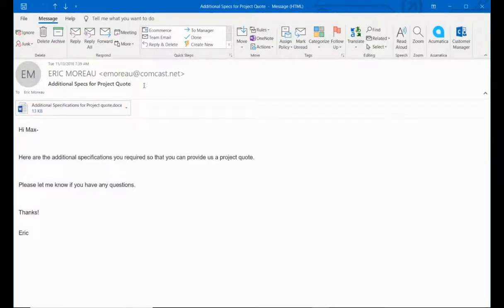And what you can see here is I have an email from, yours truly, I sent to myself, but just getting in the role here, I sent it to Max and it says, here are the additional specifications you required so that you can provide us a project quote. Let me know if you have any questions. Great. But I'd love to have that stored in Acumatica.